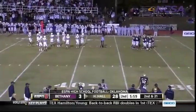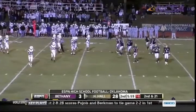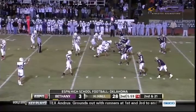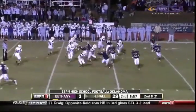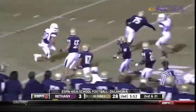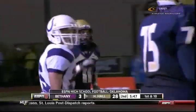2nd and 21. You would say 2nd and 21, well, that's tough, but they've had so many big plays, you never know what can happen. Sanders back in. Shepard in motion. And it's tossed to Cale Courtney. Courtney gets a block by Sanders, cuts it back. Courtney still on his feet. And Courtney gets thrown out of bounds by Gage Diffie. But guess what? 33 yards and a first down.